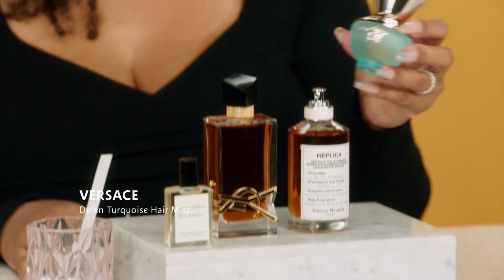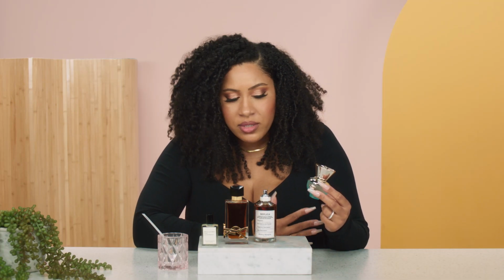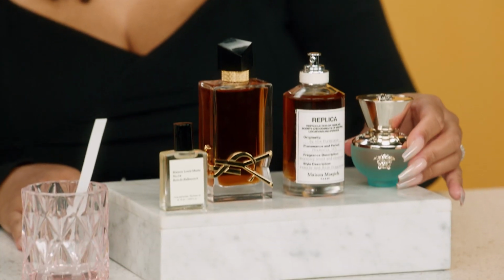Here I have the Versace Dylan Turquoise hair mist. A hair mist is really great because if you don't want to put something directly on your skin, maybe you're kind of sensitive. Like I said earlier, I have eczema, sometimes I don't always want to wear fragrance. You can put it in your hair. I feel like the scent is very pure. It's very tropical, a nice fragrance with like lemon and guava and musk, which is really great. So definitely a crowd pleaser.